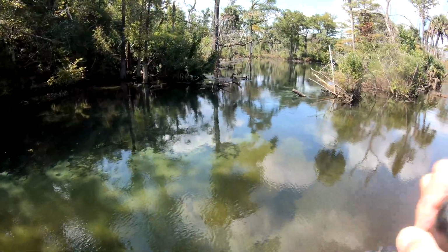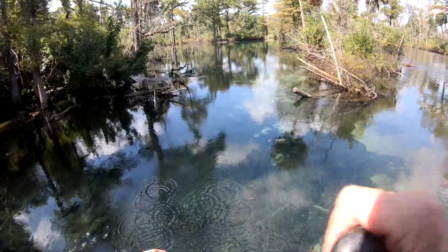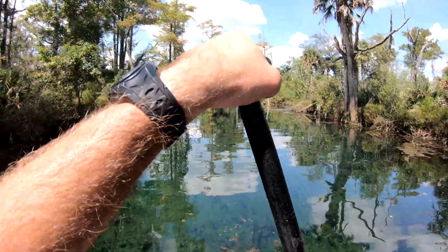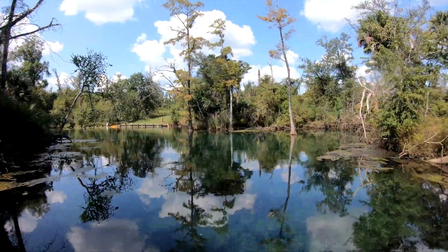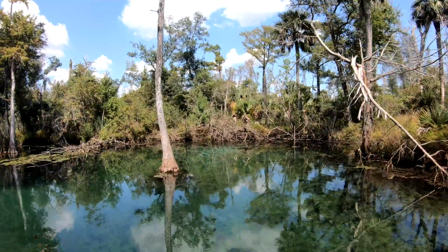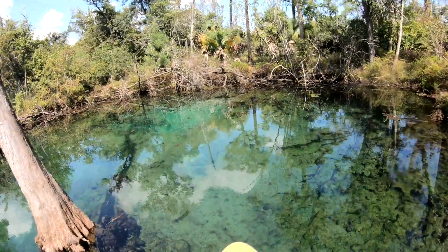The next stop here will be Gilmore Spring Group. This consists of 3 different vents in a spring pool with a little island in the middle. It's listed as a 2nd magnitude spring. During the summertime, this place will be packed with locals. The surrounding property is private, owned by a man that I know that has the ear of the governor, so I recommend you stay off the property and don't trespass. Stay in the water. Here we come to the first spring vent.